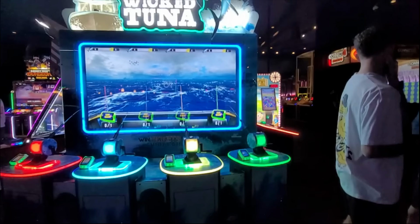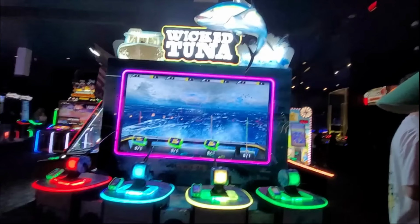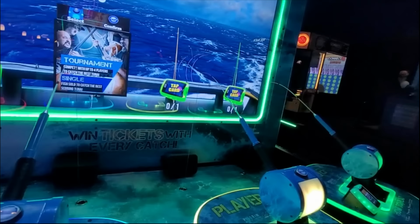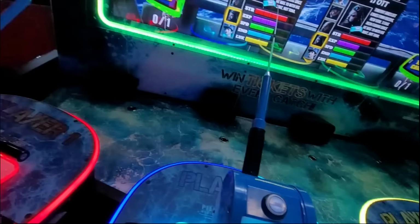I want to play this. This? Yep. Fishing? Look into this. Stop playing. Please select the mode. Oh, shit. How you tap? Mine didn't work. I just hit it on there.